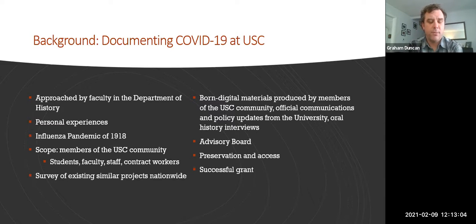As I said, we settled on what we thought was a manageable scope for the project, which would be documenting experiences of the USC community. And that's defined clearly as students, faculty, staff, but also the contract workers on campus, whether it be food service workers or other folks like that.